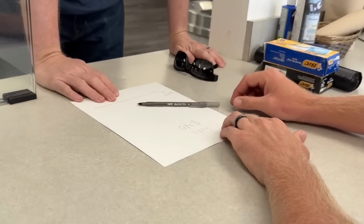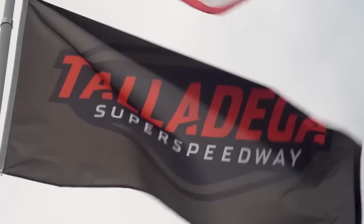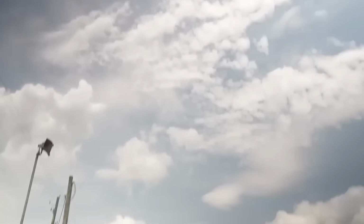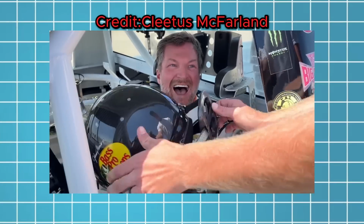Cleetus later said, "I don't think I've ever seen Dale Earnhardt Jr. that happy," and honestly, you can see it in every frame of the video. Dale Jr. was floored. He called the drive lights out and said it was so fun. This wasn't just another media stunt. It was a genuine shared moment between two motorsport icons from different worlds. And it didn't stop there.